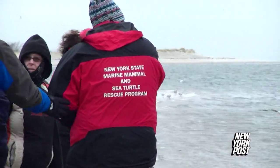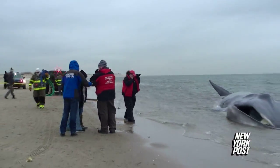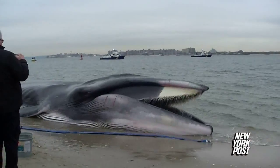These are baleen whales, so they feed predominantly on krill, like plankton, and whatever schooling fish are in the water column. So they'll swim around usually with their mouth open. You can see the baleen plates, and they'll actually scoop up fish, and then they feed on that.